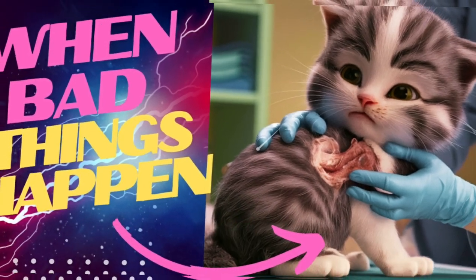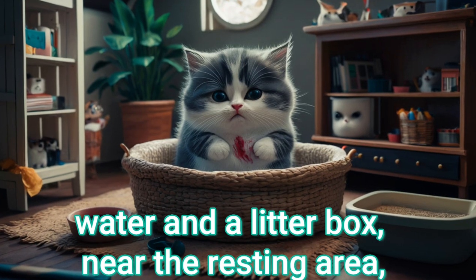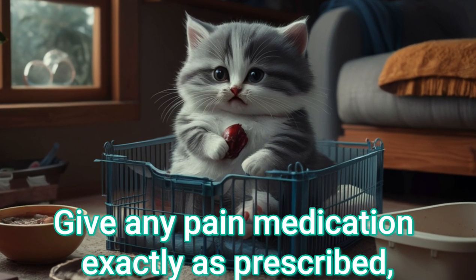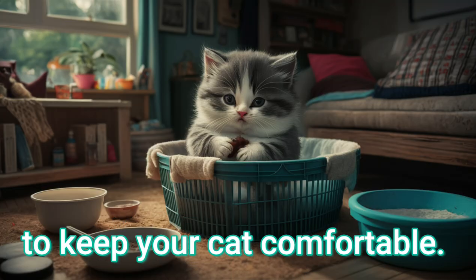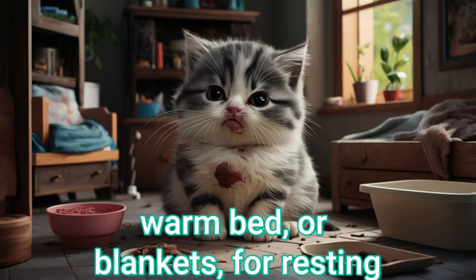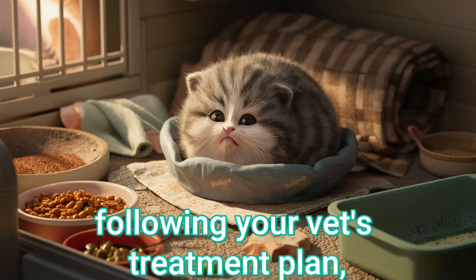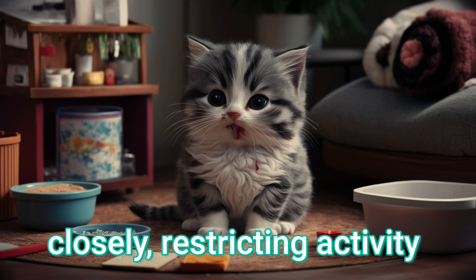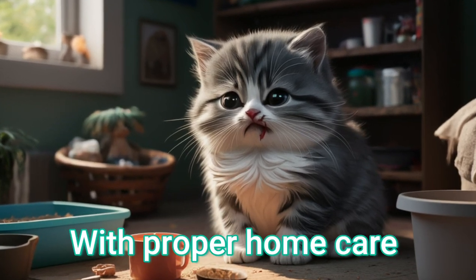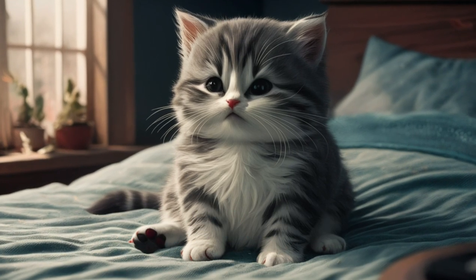Provide comfort. Make sure your cat has easy access to food, water, and a litter box near the resting area during recovery. Give any pain medication exactly as prescribed to keep your cat comfortable. Provide a soft, warm bed or blankets for resting. The most important things are getting prompt veterinary care, following your vet's treatment plan closely, restricting activity, and keeping wounds clean while preventing further injury or licking. With proper home care under a vet's guidance, many cat injuries can heal successfully.